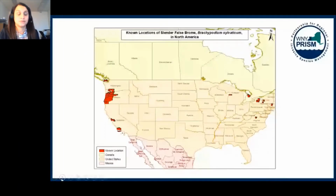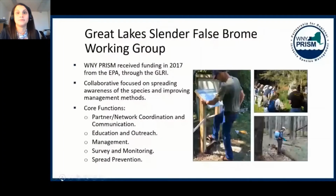Western New York PRISM took the lead and acquired funding from the Environmental Protection Agency through the Great Lakes Restoration Initiative to form the Great Lakes Slender False Brome Working Group. As I mentioned, people recognized the risk that slender false brome posed not only to New York State, but the region. This working group is a collaborative focused on education and outreach and improving management methods for the species. I have the core functions listed on the slide, and the group meets to determine the best ways to focus on these functions.